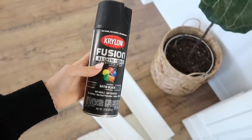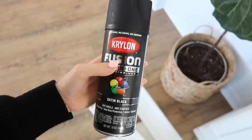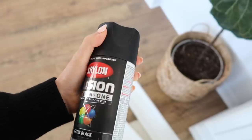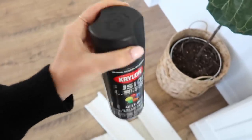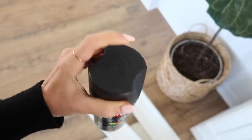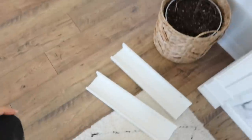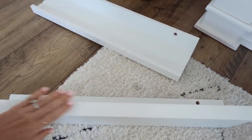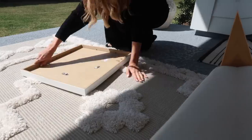So this is the spray paint I picked up. It's this Fusion all-in-one paint and primer, and I got the satin black color. When you are picking out a spray paint, you can kind of tell what it'll look like by the cap. The satin one is a little more on the matte side, but it's not completely matte, so I just went with that one. I like the look of it. And these are the two frame shelves that I'm going to be adding into the restroom. So I am just going to dust them off, clean them, and then get spray painting.